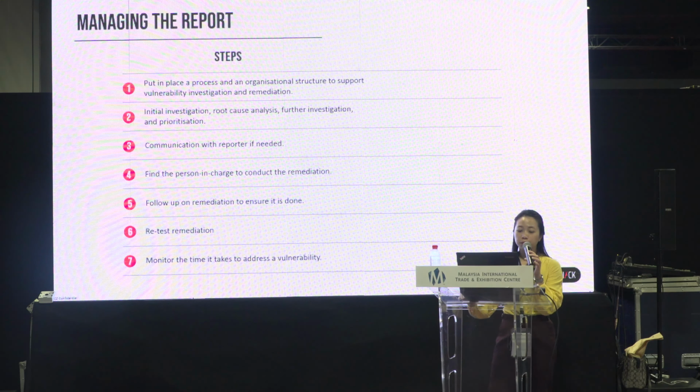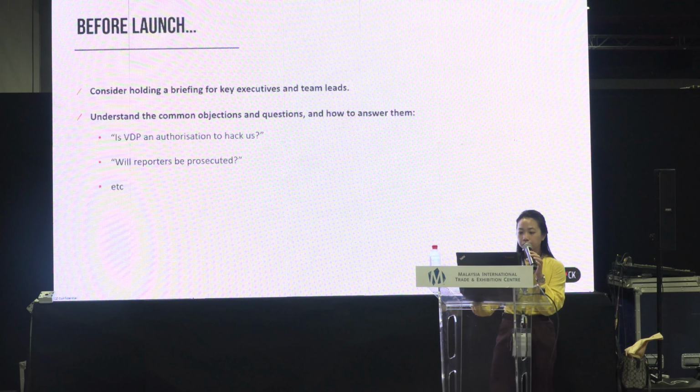We will also be able to forward the report to the right person within your organization to remediate it, and to follow through and monitor the time it takes to address a vulnerability. So this makes it extremely easy for a company to have a VDP and also make use of the reports that are coming through.